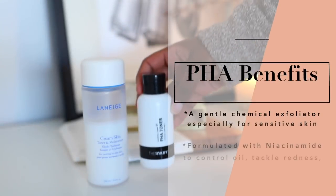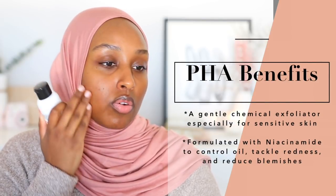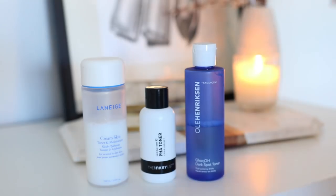This one is more of a chemical exfoliant, so it has PHAs in it that will just kind of even out your skin tone in terms of texture. So this is great if that is a problem area for you. But as I mentioned, not 100% a step two, but if you feel like your skin needs it, then use it. So step two, which I want to just focus on.